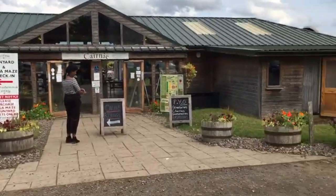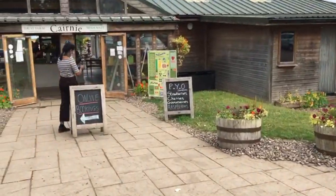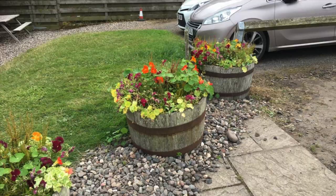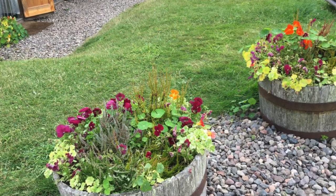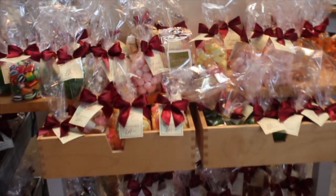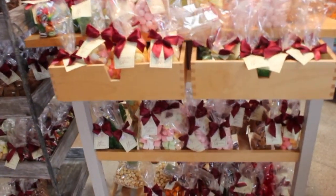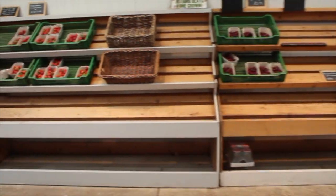This is where we had to put our face masks on even. And as soon as you enter, you see the main area of the shop, decorated with beautiful flowers on the outside. As soon as you go into the shop, there's the traditional things that you would find in tourist shops like handmade British sweets. There was a lot of local products as well as a lot of niche products.